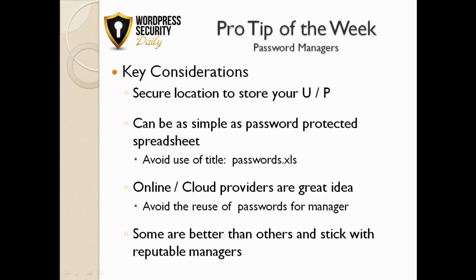Okay, so we talked about it could be a spreadsheet, could be a password protected spreadsheet, but I would avoid the title of using passwords.xls. Okay, an Excel spreadsheet is a .xls, like a document is .doc or .docx. Well, don't label your Excel spreadsheet passwords. Just don't do it. Okay, bad idea. Even if you put a password on it to protect your passwords, just don't label it passwords. Does that make any sense, or is that kind of a circle?